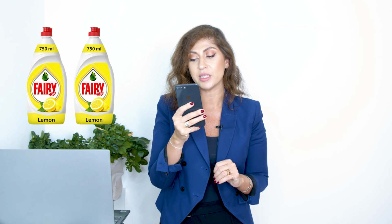That's because Samsung had an incredible discount on that phone. #2, also additionally, the Fairy Lemon dishwashing liquid soap. It so happens that in the UAE and KSA we love to wash our dishes. And the last one is the Vaseline Body Lotion Essential Healing.